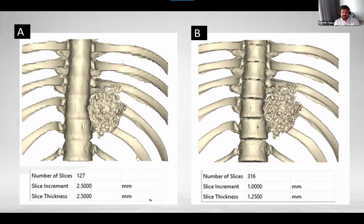Here's another example. In image A, you can see that there are no intervertebral disc spaces. And also, if you look at the extremities of these ribs, they are all blocky, pixelated, and stair-stepped. But here in image B, you can see there's a clear demarcation for these intervertebral discs.